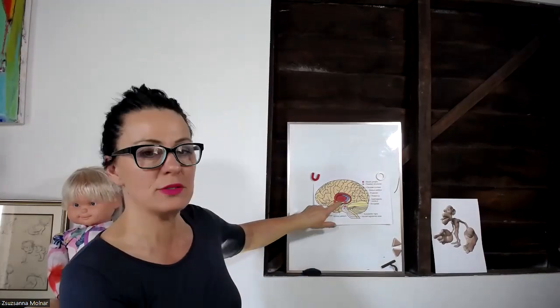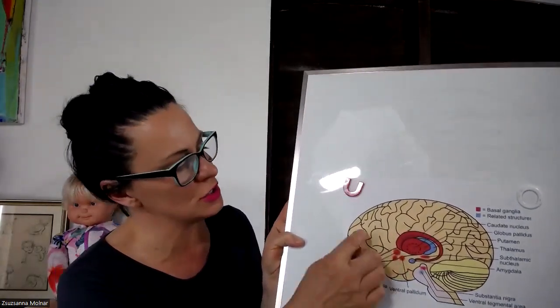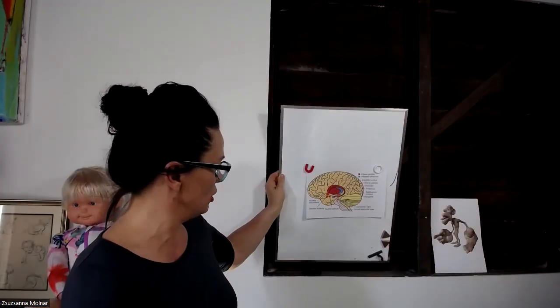So muscle tone is regulated by many parts of the brain, but one of them is the brainstem and the basal ganglia. So the basal ganglia is responsible. So the basal ganglia you can see here. I'll bring my board a little bit closer. So the red area is the basal ganglia. So we can see the brainstem and the basal ganglia nicely can work together.